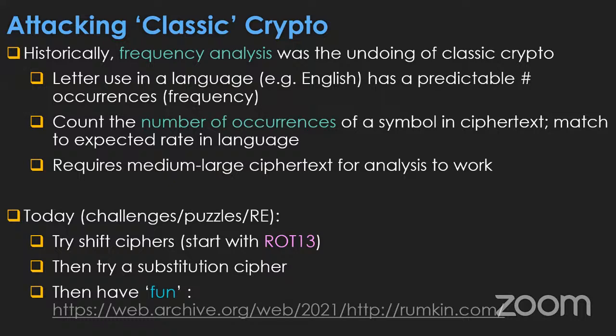That broke classic crypto. There was a cat and mouse with various different kinds of classic crypto that worked against, like polyalphabetic, et cetera, et cetera. But for the most part, classic crypto is dead. Okay. And we're talking about modern crypto today. If you run into classic crypto today, it's probably a puzzle or it might be a reverse engineering challenge.